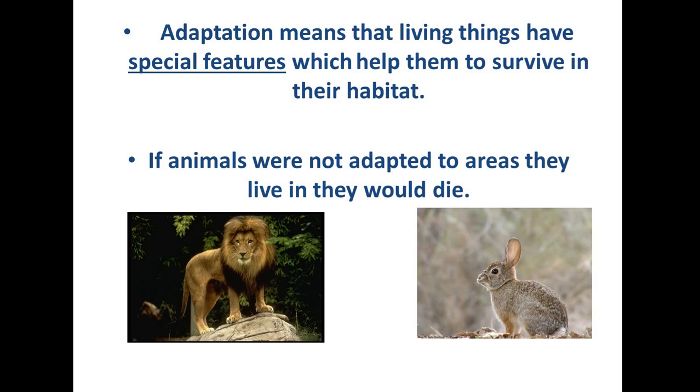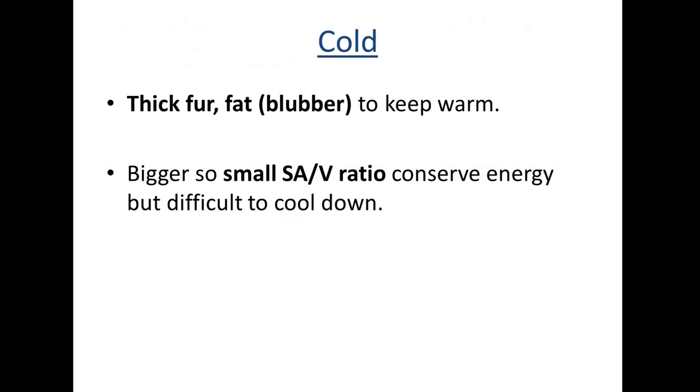The definition of an adaptation is that a living thing has a special feature which helps it to survive in its habitat. If animals weren't adapted to their habitats or to the areas they live, they would unfortunately die.